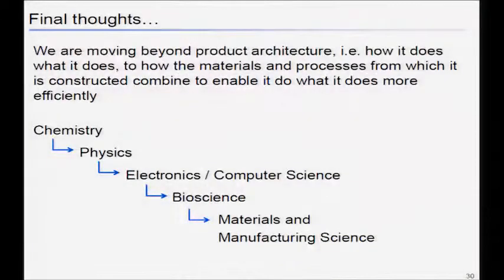So finally, and then we'll open it up for some questions or comments. So in general, I would say we're moving beyond what I would call product architecture. That is, how does the part do what it does, to how do the materials and processes come together to enable the part to do what it does more efficiently, right? And I would argue that this transition to material science and manufacturing science is yet another opportunity for this country in particular, to do what it has done multiple times in the last 100 years.